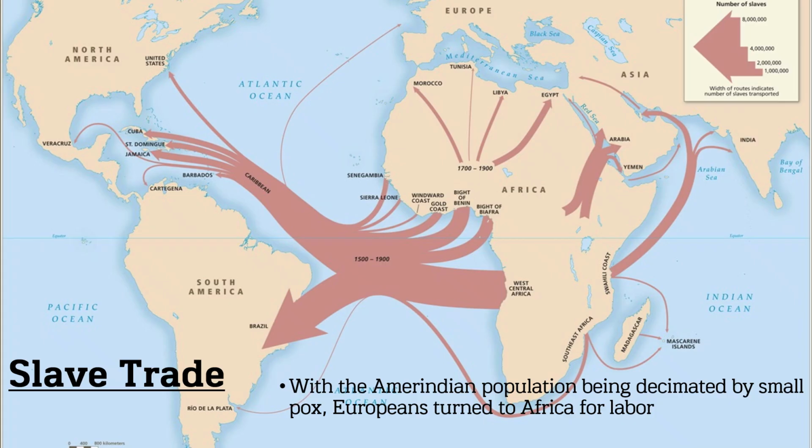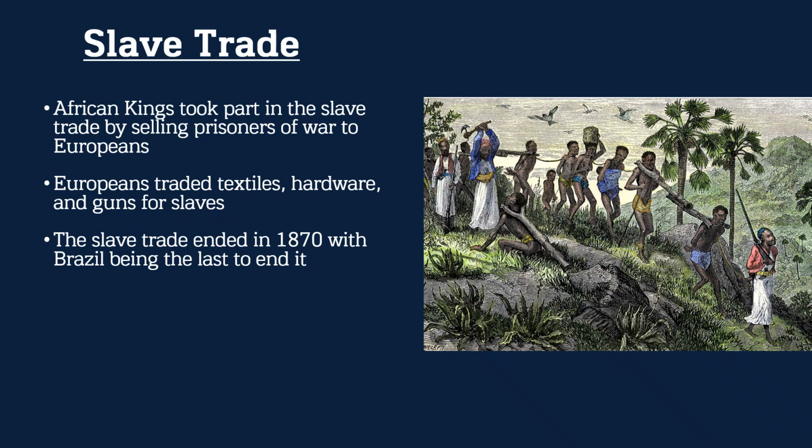We will see that Central Africa is going to be a hub for the transatlantic slave trade, the Middle Passage, as well as West Africa, again, bringing over a vast amount of slaves to South America and to North America, brought over by the Europeans after they've murdered and killed off most of the labor from the Native Americans. And we see that most of the African tribes are going to take part in the slave trade, selling prisoners of war, selling criminals to the Europeans.